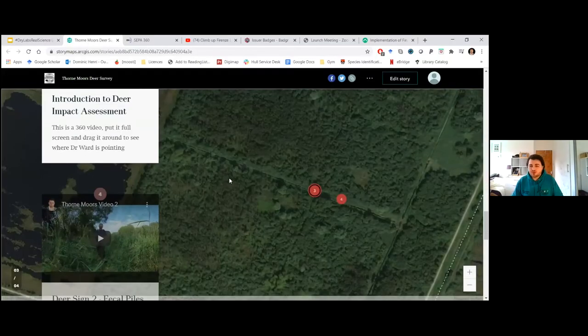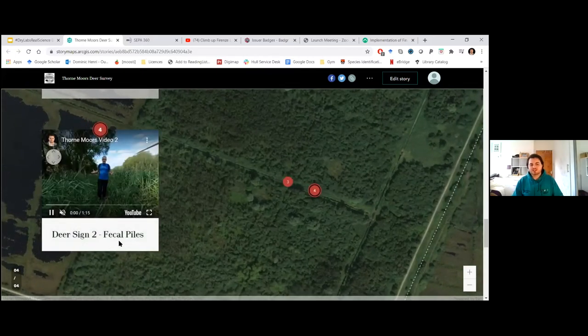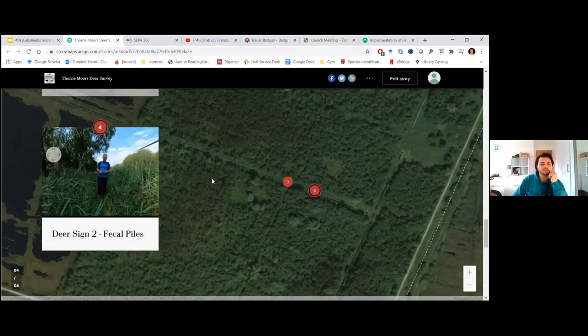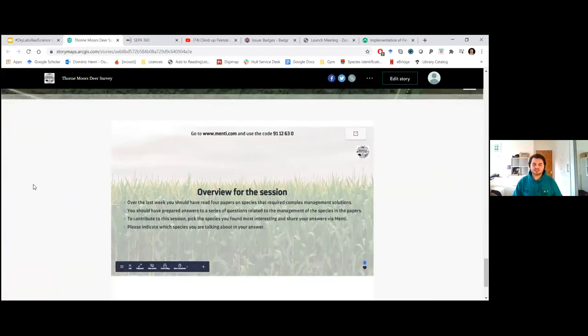Obviously, these would also work if it wasn't 360 video. And we've got another video here on how we can tell different fecal piles, so identifying deer on site by the droppings. I did this just for this session.